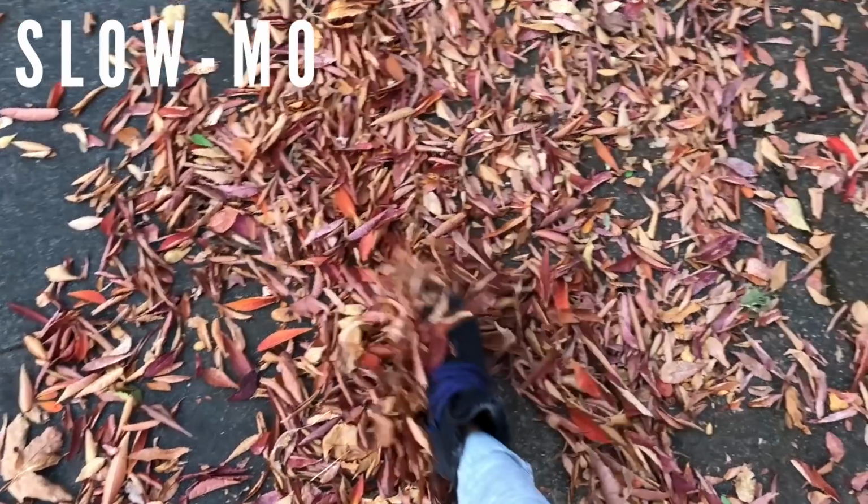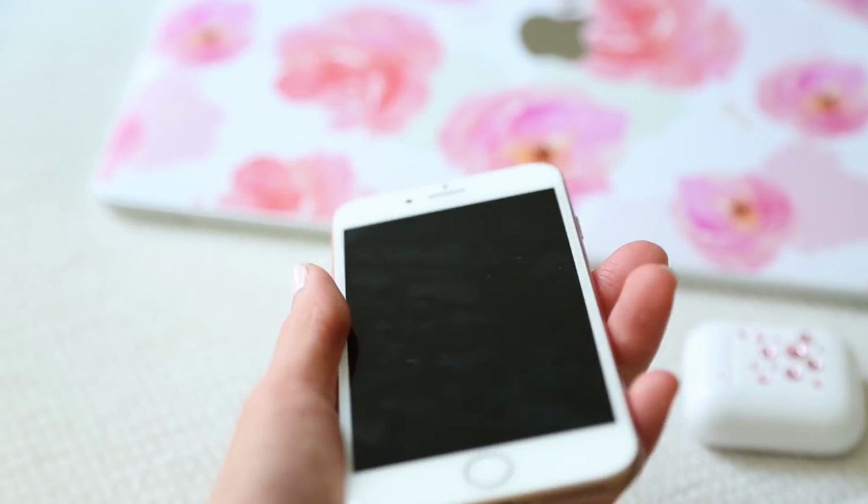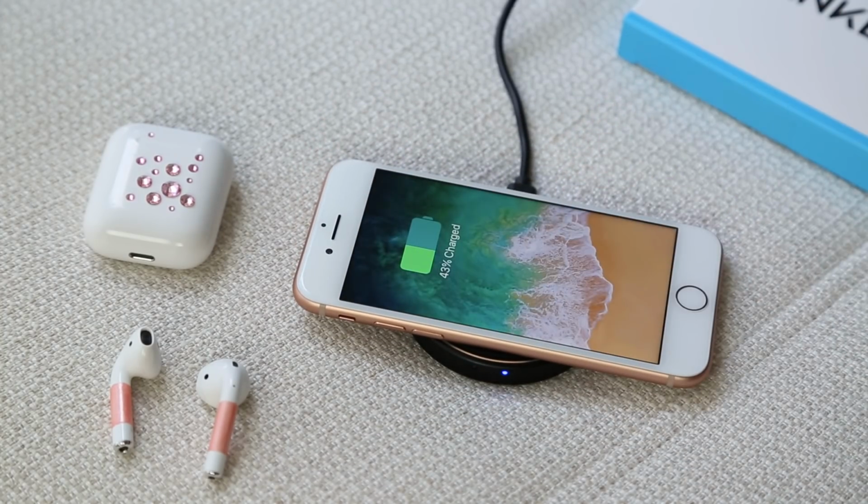I don't know if the everyday user is going to be using that, but it's a cool feature to have if you want to do some cool slow-mo shots or if you want to record fast action sports. So in summary, is the iPhone 8 a good phone? Yes. It's definitely an upgrade, not a huge upgrade because the form factor is still the same. There's nothing totally different about this phone, but it's still a nice looking phone. And I love the wireless charging. I think once everybody gets used to wireless charging, they will never go back to corded charging.